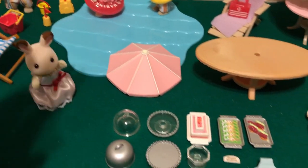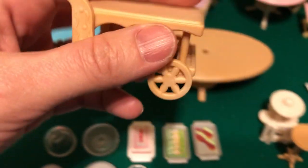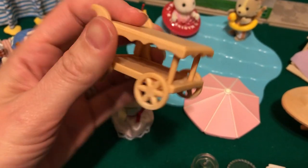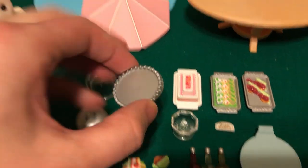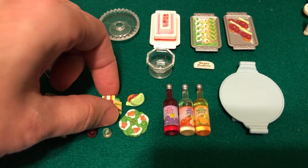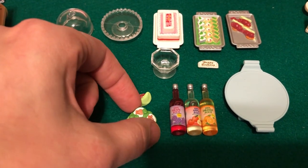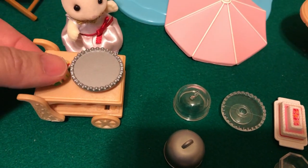It's hard to fit all this stuff in the remaining room on this little section of table. So this is the cart. I love the design of it. And this is the second one we have because we do have the garden party set, which is, like I said, practically a duplicate of this set, but in green with other things in different colors. Got these little food items that you can put on these trays. Actually, I think we'll put this one in there. That one looks like it needs to stay hot. What do you think?